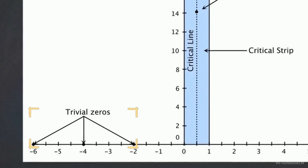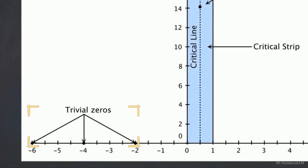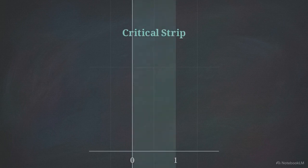You can see the trivial zeros marked exactly along the negative even integers on the left side of the axis, but the unsolved mystery lies entirely within this vertical region. This is the critical strip, bounding every complex input where the real part falls strictly between 0 and 1.